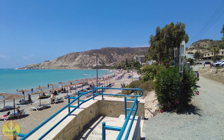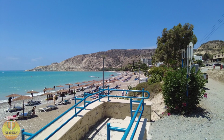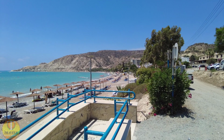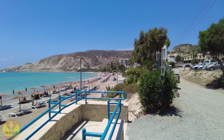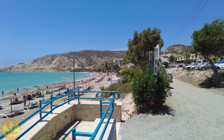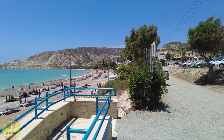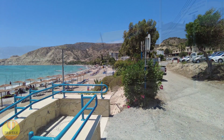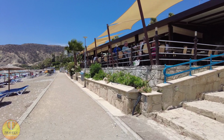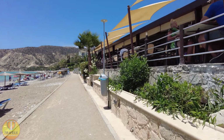Very breezy down here, which in some ways is bad because it's where you get really badly burned from the sun. Because the breeze keeps you cool and you don't realise how hot it is. So we'll show you down here at Pissouri Beach. There isn't a great many restaurants, cafes or shops. There are a few hotels. So one of the few beachfront bar restaurants here.